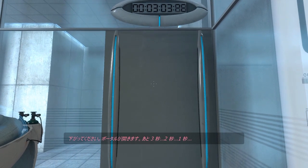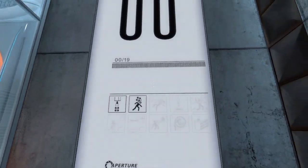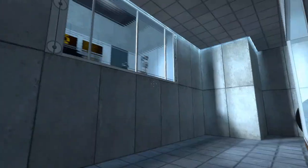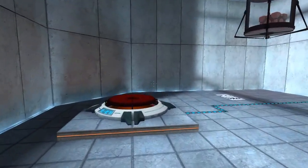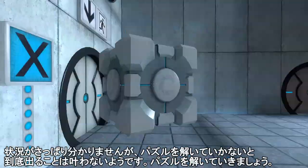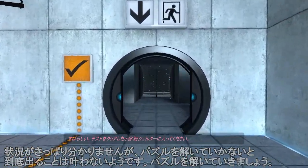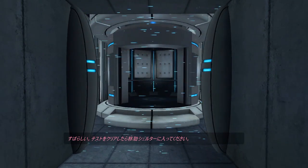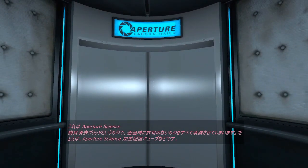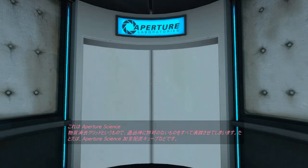Stand back. Excellent. Please proceed into the chamber lock after completing each test. First, however, note the incandescent particle field across the exit. This Aperture Science Material Emancipation Grill will vaporize any unauthorized equipment that passes through it. For instance, the Aperture Science Weighted Storage Cube.